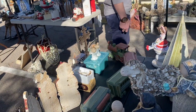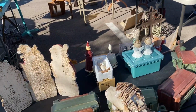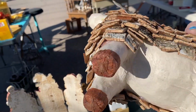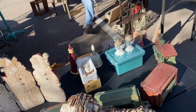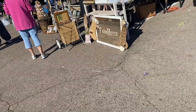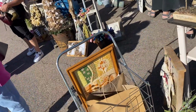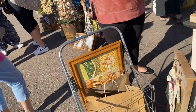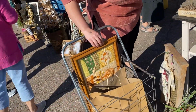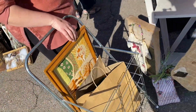But I have so many Christmas trees and so many angels. That lamb made out of wood pieces. That is flipping cool. And it's paper mache. Very, very cool. Oh, my gosh. Whose basket is this? That's ours. I'm drooling over the needlepoint there. Yeah, isn't that gorgeous? It is wonderful. I guess it's crewel. Yeah, it's crewel. I have no idea. We just loved it. It is lovely.